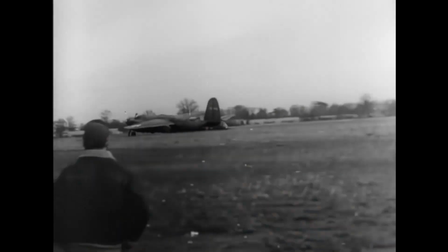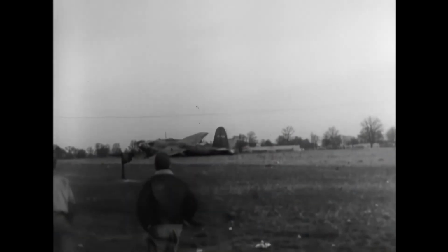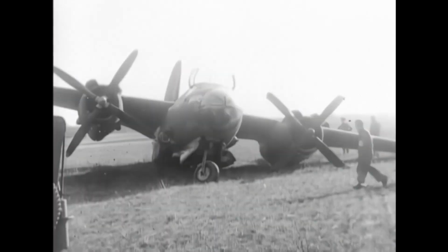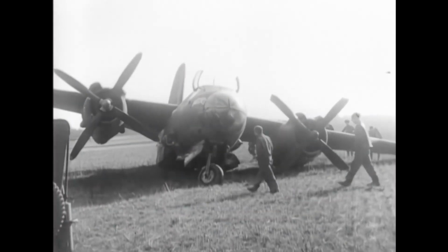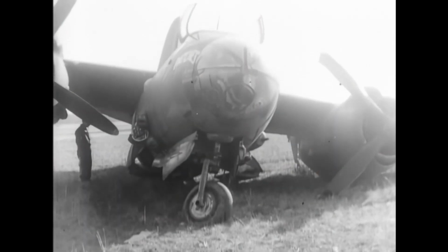The aircrews were not used to such high landing speeds, resulting in several crashes when they tried to land at too low speeds and the aircraft stalled. The planes also suffered from hard landings, damaging the landing gear, propellers and fuselage. An additional problem was that sometimes the nose landing gear collapsed, even when the plane was just taxiing.